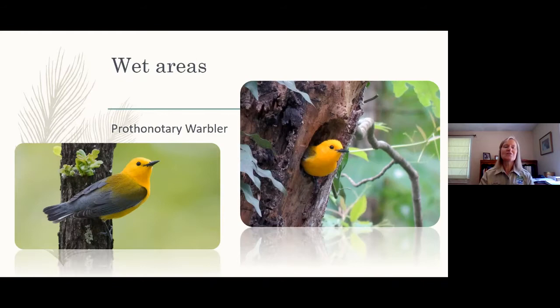The prothonotary warbler is considered an uncommon and localized breeder in Ohio. So you're not going to find this bird everywhere. And notice we've switched habitats to wet areas. Historically, prothonotary warblers nested in swamp forests in Ohio. And unfortunately, many, if not most, of the swamp forest, bottomland forests that we had in Ohio have disappeared. So they still, of course, prefer that type of habitat, but there isn't as much of that habitat around anymore.